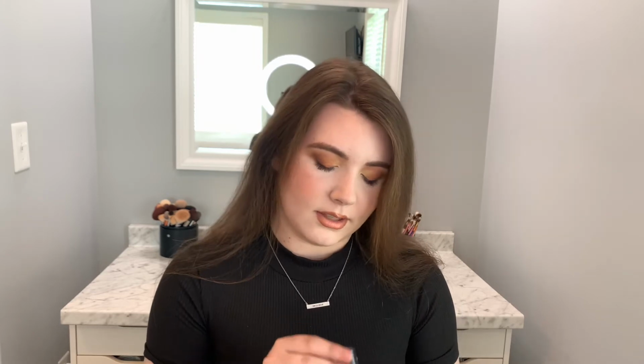Okay, the last things are some lip products that I've been reaching for. I'm going to go through these a little bit quicker because I feel like I've been talking for hours. So these are just some lipsticks I've been reaching for a lot. The first one is the MAC lipsticks. So these are an OG favorite.